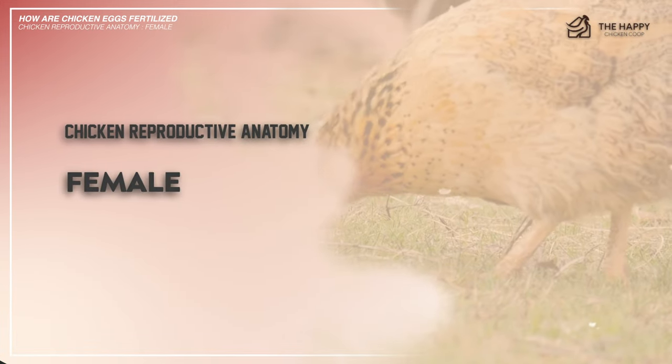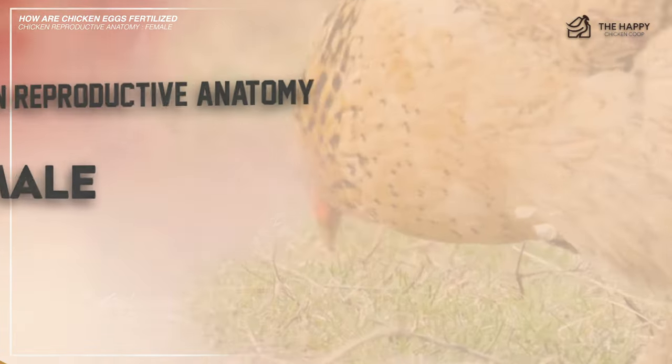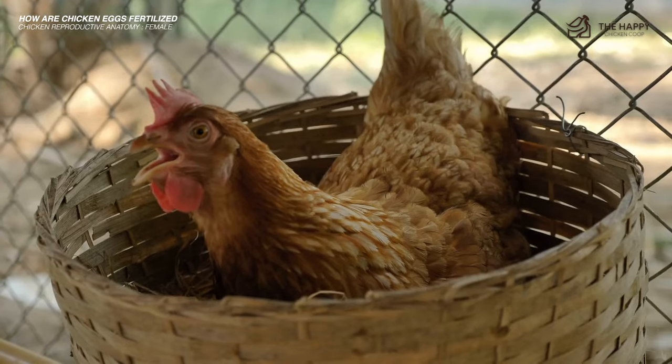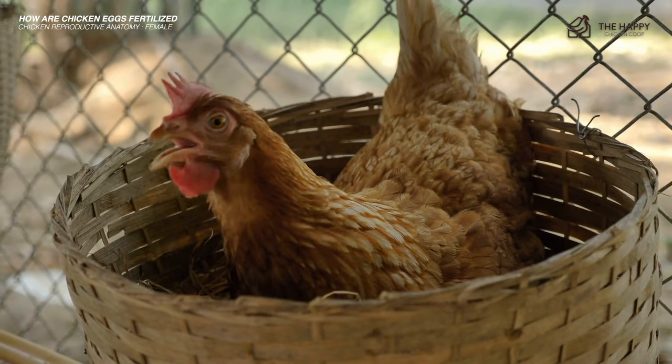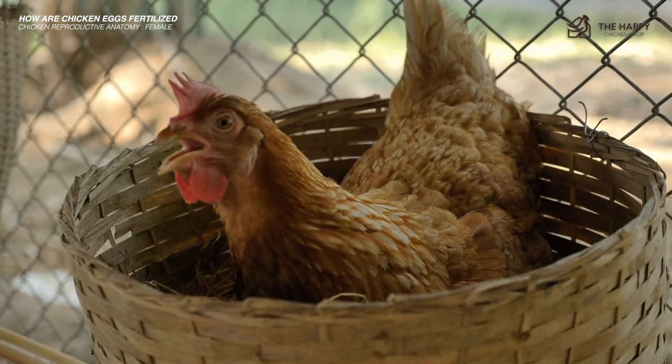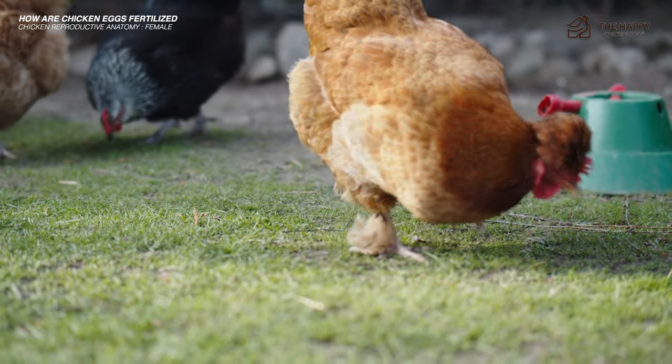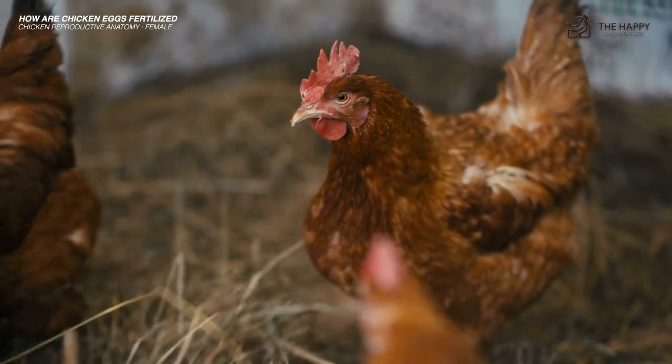Now let's get into the female anatomy. A hen is born with two ovaries, but the right one usually atrophies and dies, so the left ovary is the one that will carry all the eggs a hen will ever lay and then some. The ovary contains hundreds of egg follicles, including the ripening egg. When it's ready to be dispatched, it is dropped into the infundibulum of the oviduct, where it begins its descent.